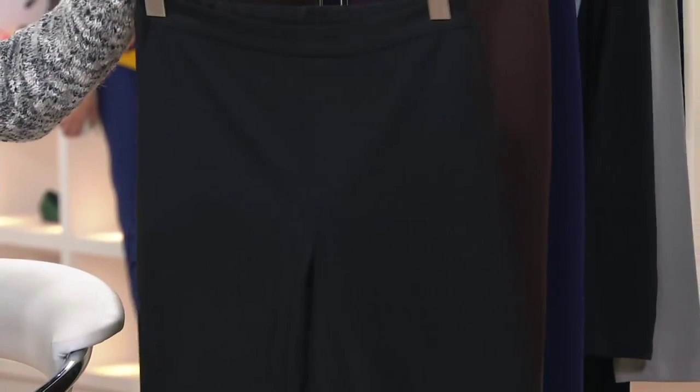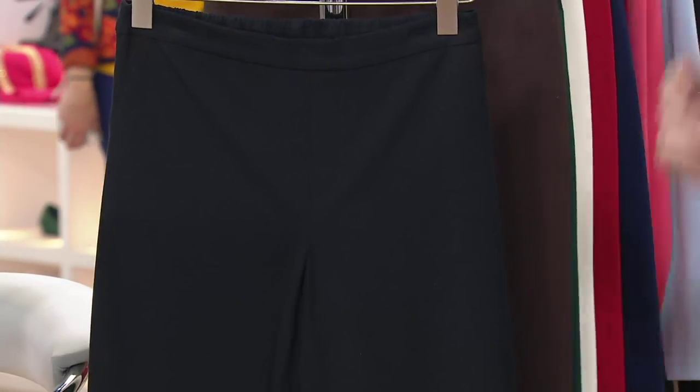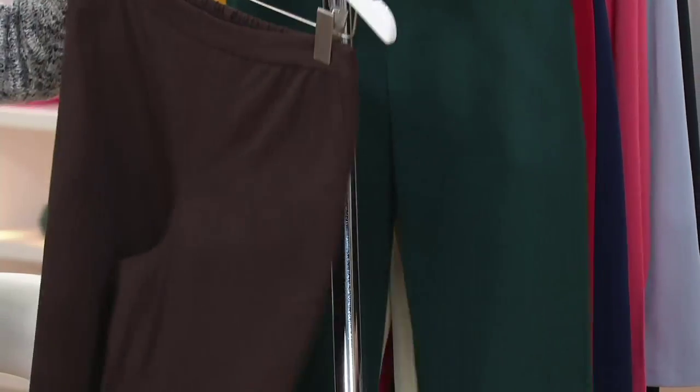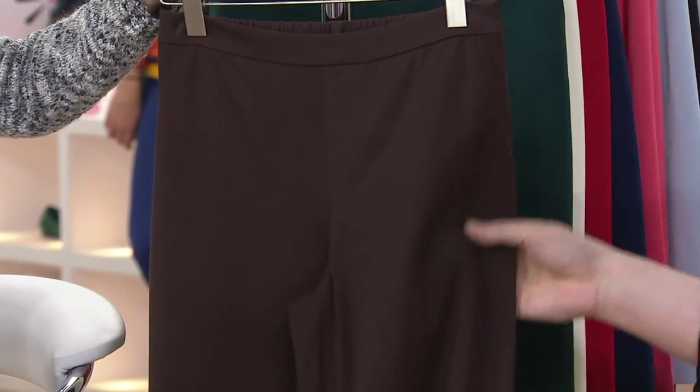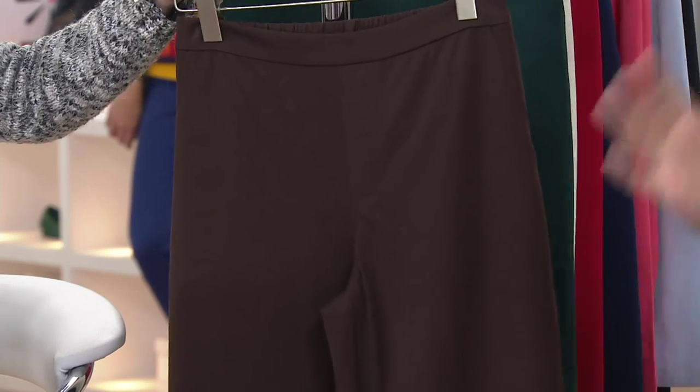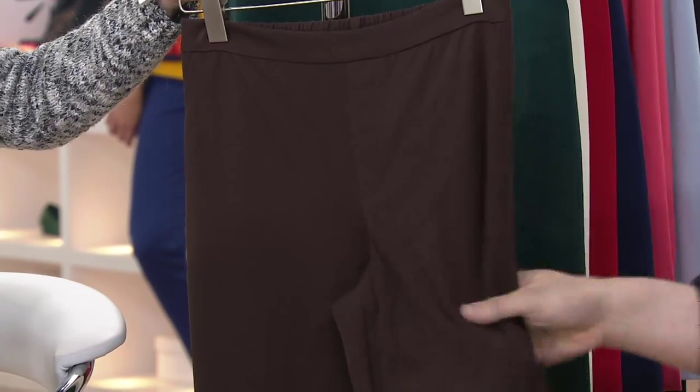And I love the dark navy, too. Next up, you've got to have a really nice black pant. We're having a black moment. You must have a black pant. Next up, this is going to be your fudge. If you're sick of black and you just want something dark on the bottom, where everybody wants to look smaller, go fudge.